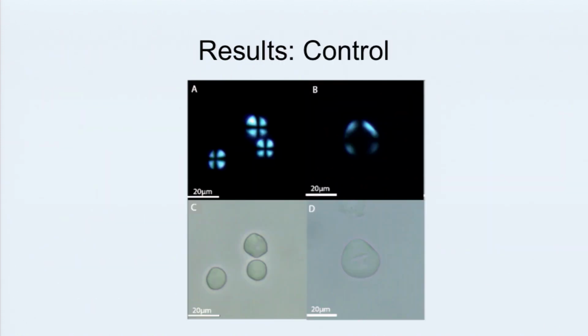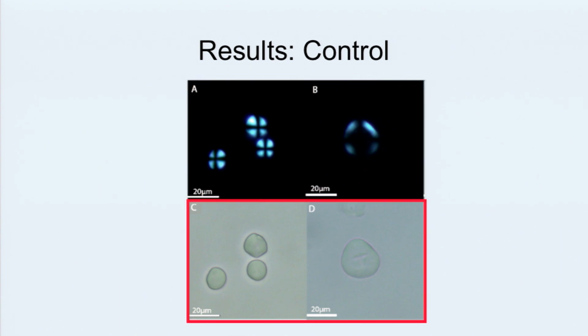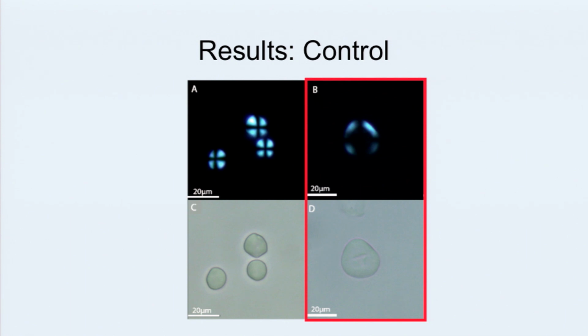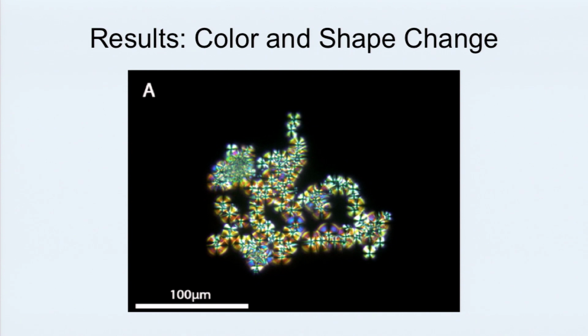So my control results, you can again see this cross-polarized image of starch on the top and plain starch on the bottom. A and C here are what you would expect from a normal maize starch granule. This is what we see described in the literature for unaltered maize starch. B and D is a maize starch grain that has been boiled in non-alkaline water. And again, it's what we see described in the literature. So fairly typical results there.